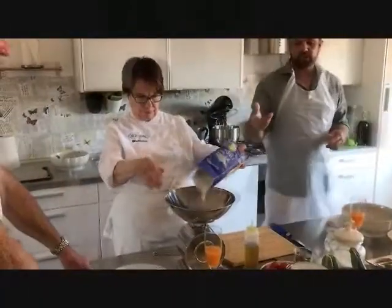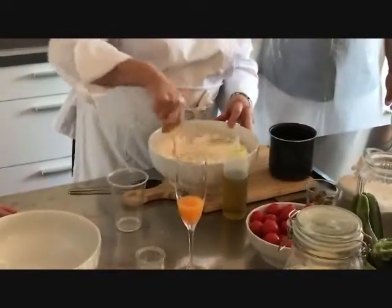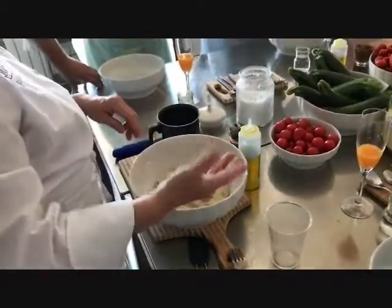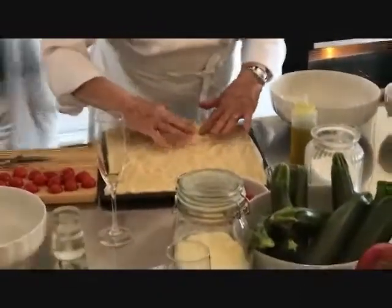Chef added semolina flour, a pinch of salt, a cup of wine, and sunflower oil. She grabbed her fork and stirred it. Once it was mixed, she used her hands to incorporate it thoroughly. This is the consistency you need. Jeannie spread the dough on a sheet pan with parchment paper. She had a little trouble, so the chef took over.